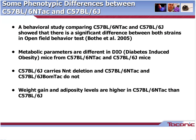Just because we're talking about a Black 6 mouse, it doesn't mean that the Black 6N is the same as a Black 6J. We need to make sure that we are aware of the substrain differences. There are also metabolic parameters that are different in diet-induced obesity between Black 6N Tac and Black 6J. So this is something to understand and have in mind.